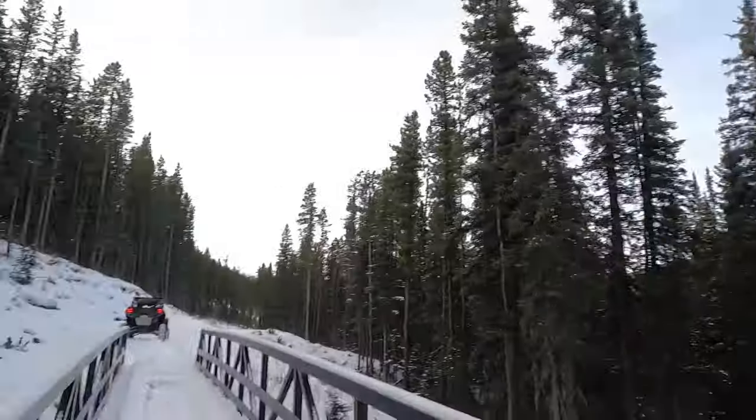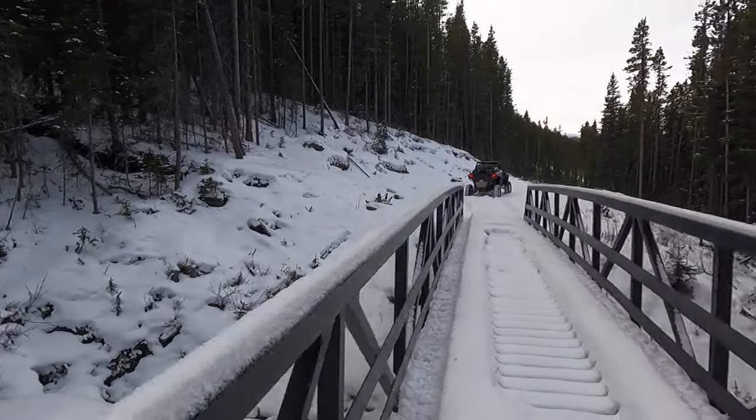Alberta trail system, like that is too narrow. Guys can't make it on these side-by-sides. They're just gonna cut paths around. That's where this is gonna get bucked right out.